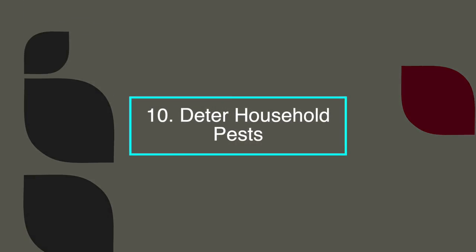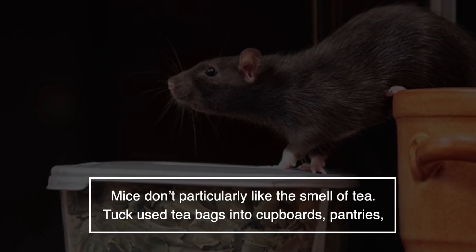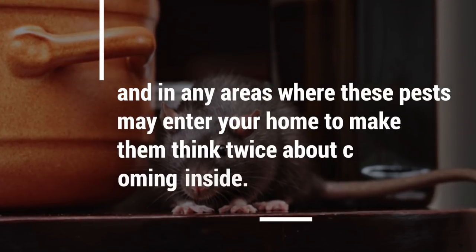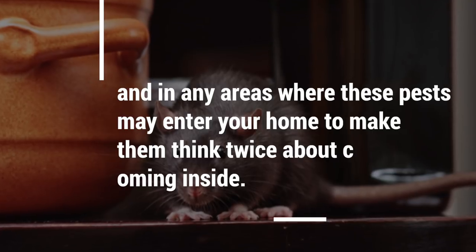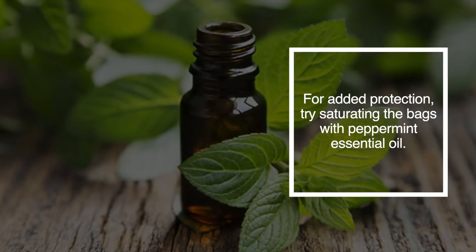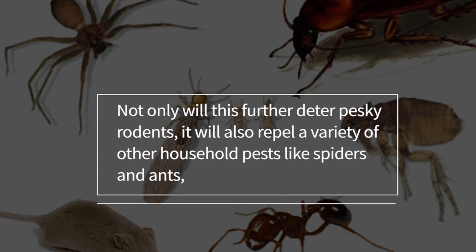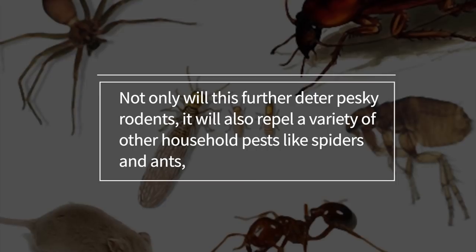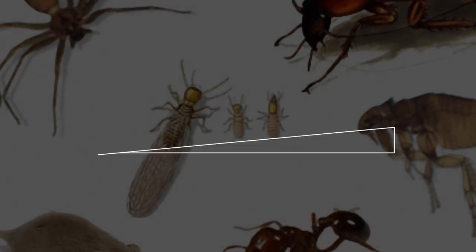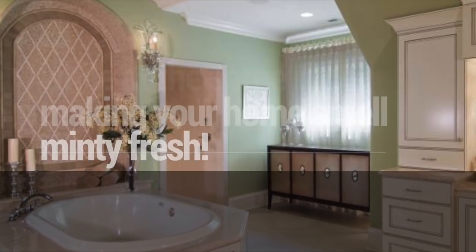Number 10, deter household pests. Mice don't particularly like the smell of tea. Tuck used tea bags into cupboards, pantries, and any other areas where these pests may enter your home to make them think twice about coming inside. For added protection, try saturating the bags with peppermint essential oil. Not only will this further deter the pesky rodents, it will also repel a variety of other household pests like spiders and ants, whilst at the same time making your home smell minty fresh.